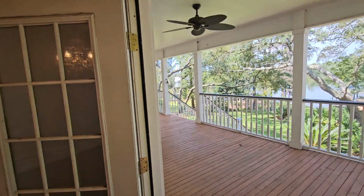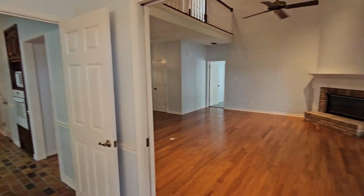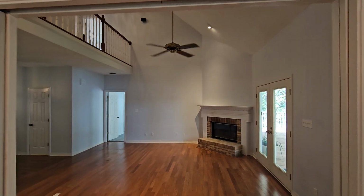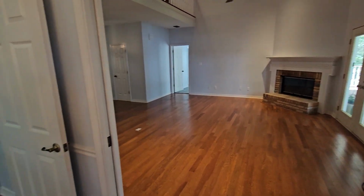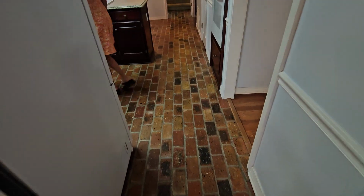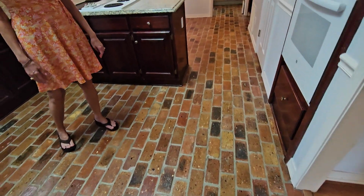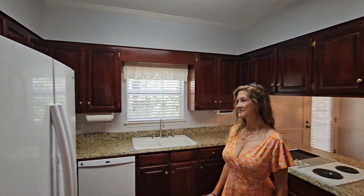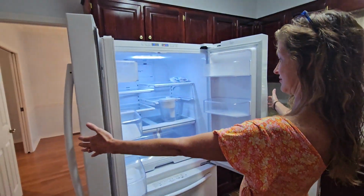Where are we going now, VV? Let's go in the kitchen. In the kitchen. All righty. And I'll close these doors. Okay. View looking out into the great room. You saw the pocket glass doors. Great effect here. And going into the kitchen, we've got split brick floors and lots of real wood cabinets. Very solid. Gourmet kitchen. We've got the cooktop and French door fridge.